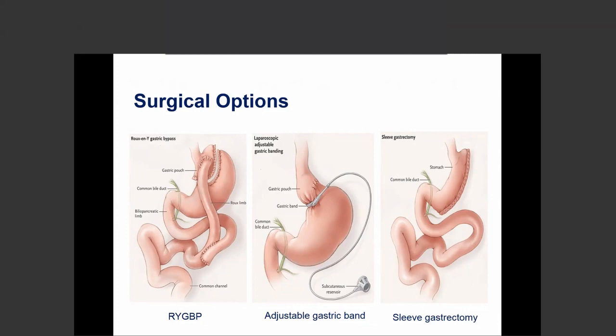Our goal is to develop a multidisciplinary program involving all the components that we mentioned and primarily offer a sleeve gastrectomy and follow these patients frequently for life. And I think that's unfortunately all I have time for, but I have to take questions.